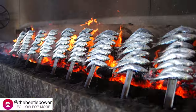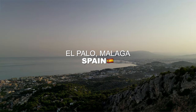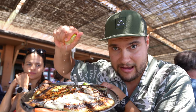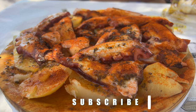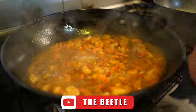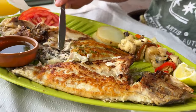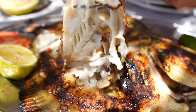Today we're discovering the most unique seafood jam here in Spain, in El Palo, right near Malaga city. El Palo is a fishing village which is full of chiringuitos, that are traditional Spanish beach restaurants that specialize in serving fresh seafood dishes, tapas and refreshing beverages. We're gonna try as many seafood dishes as my stomach can handle. Mussels, octopus, shrimps, sardines, different kind of fish, of course, Spanish paella, and many, many more.